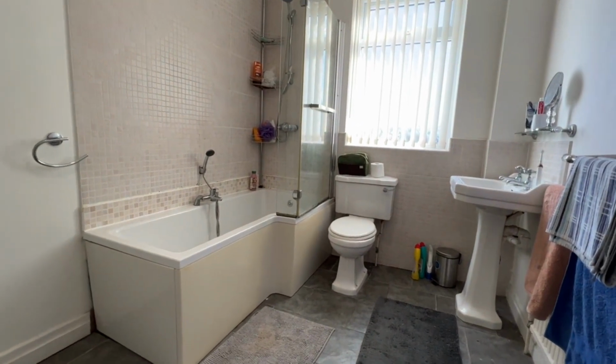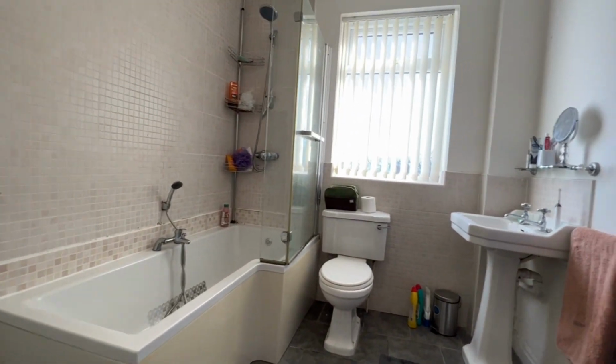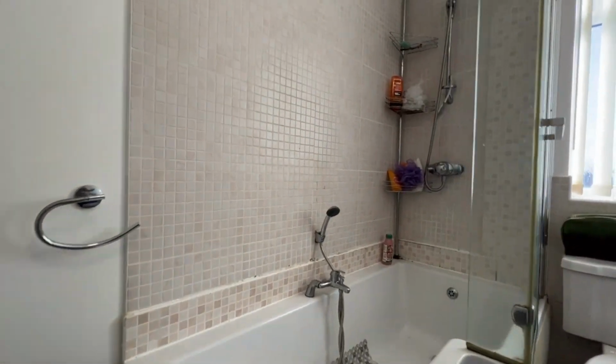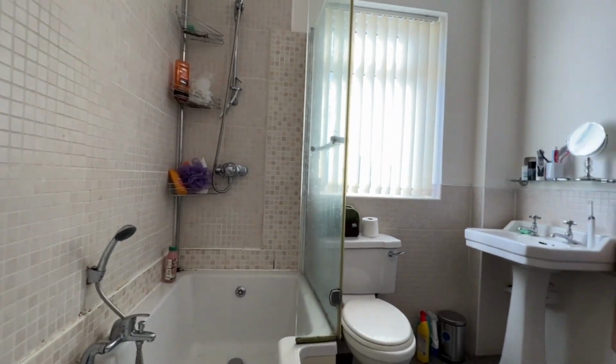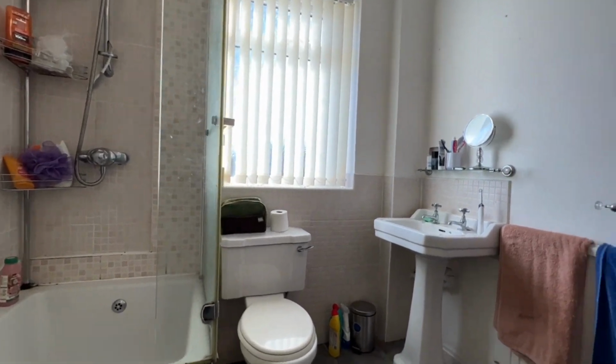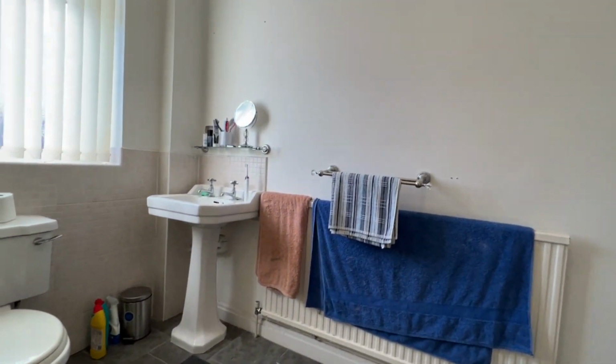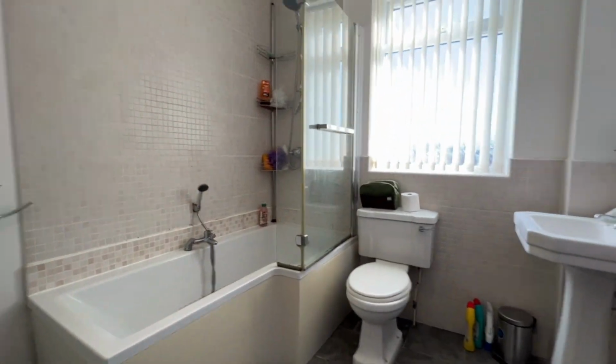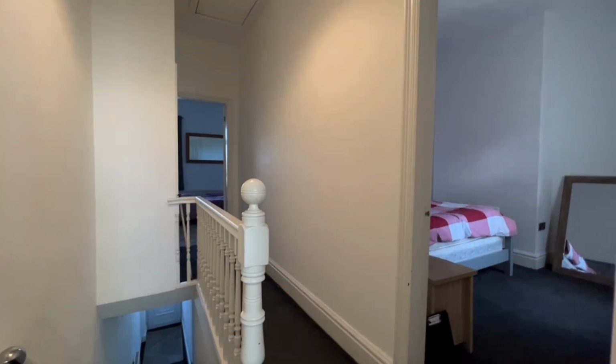Again, this is a really good size. Three-piece suite, pedestal wash hand basin, WC and bath with shower over and fitted glass shower screen. UPVC windows, ceramic floor tiling, nice big radiator. Fantastic size bathroom. Every room is a good size. It's a wonderful property. And now we'll go outside and have a peek in the rear garden.